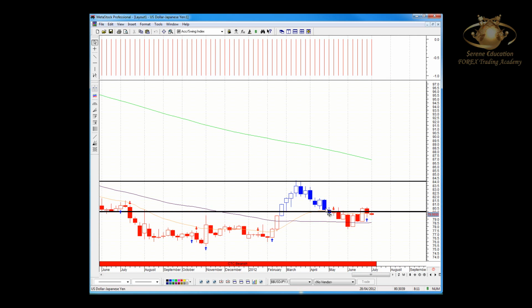This consolidated pullback took us back towards 80. However, we wanted to see 80 acting as a major support. We did see that for 2 consecutive weeks. However, on the 3rd week, we saw that indecision. Price trading lower and very indecisive. And then on the 4th week, very indecisive, and then giving us a clear bearish signal here.